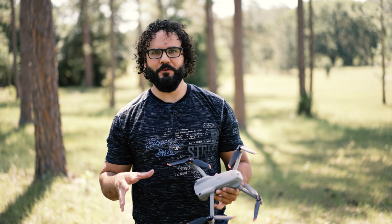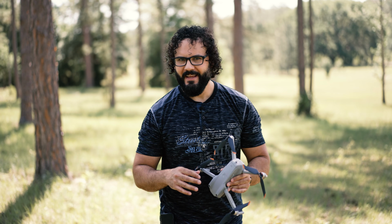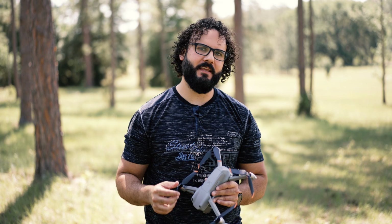All right guys, so I can't be the only one that was pretty surprised when this drone got released. DJI basically just took my favorite drone, the Mavic Air 2, and threw an absolutely amazing camera in it.